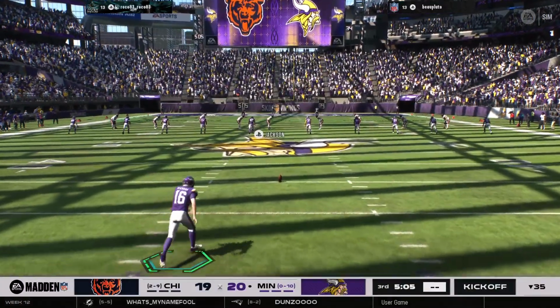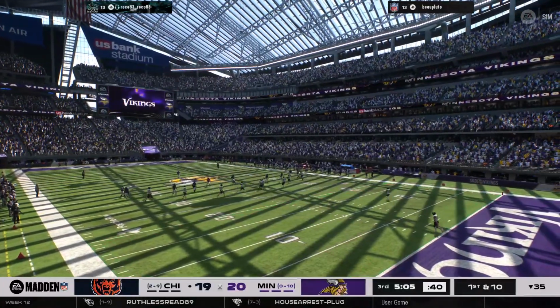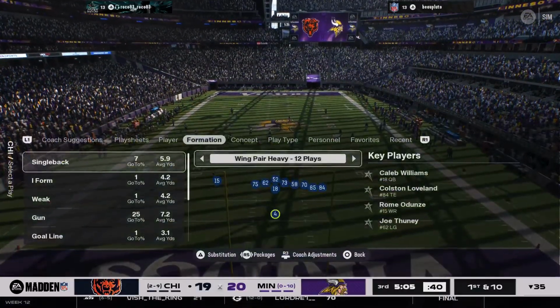The kickoff team on the field now as they will send this one away. And they will not get a chance to return this one as it's through the end zone for a touchback. 35-yard line.